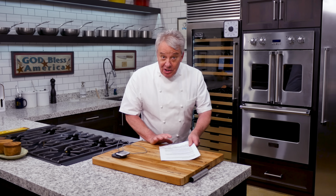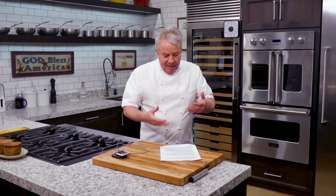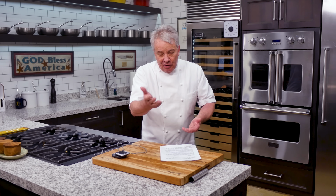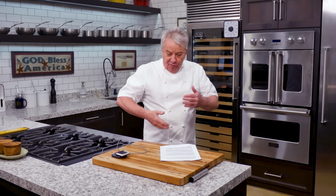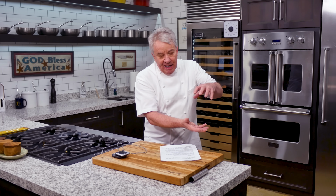Now, the traditional cheese soufflé is very simple to make, but a little more complicated, a little more temperamental, requires a little more skill. You make a Mornay sauce, which is not that difficult. It's the béchamel with cheese. You fold some egg white in it. You prepare the mold correctly, and it will rise and rise and rise.